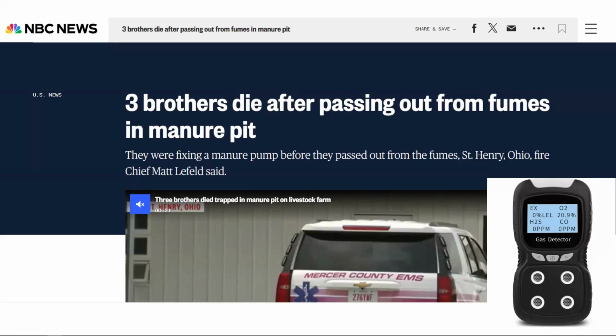Hydrogen sulfide will kill you. It is the most dangerous manure gas, and it is extensively thought of when you're entering confined space. You cannot, I repeat, cannot hold your breath and be okay.